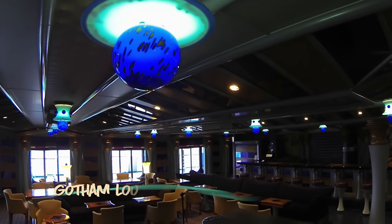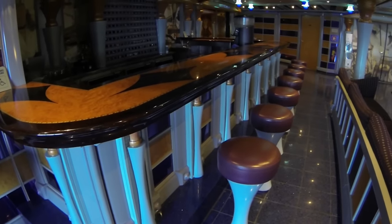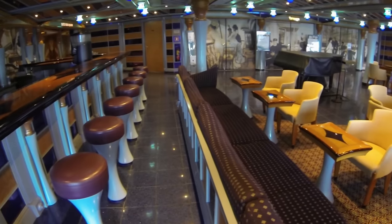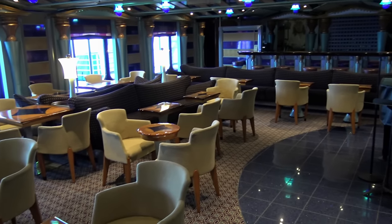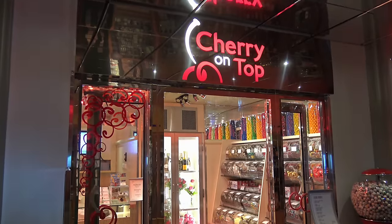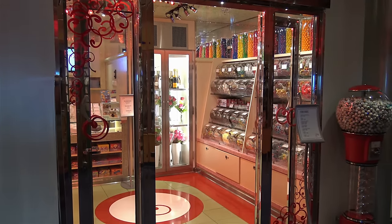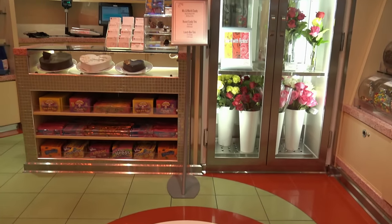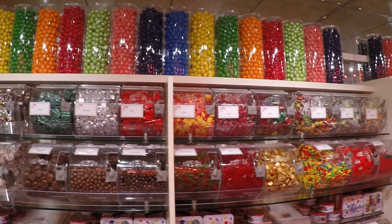While there's a piano at the Gotham Lounge, you'll likely just hang out here waiting for dinner or friends near the Bacchus dining room. If you've got a sweet tooth or a kid, you'll love Cherry on Top. This new upgrade is chock full of sweet stuff. Our son was like, well, a kid in a candy shop.